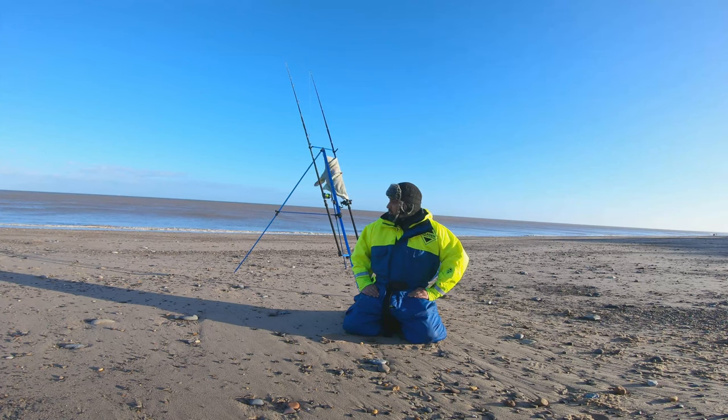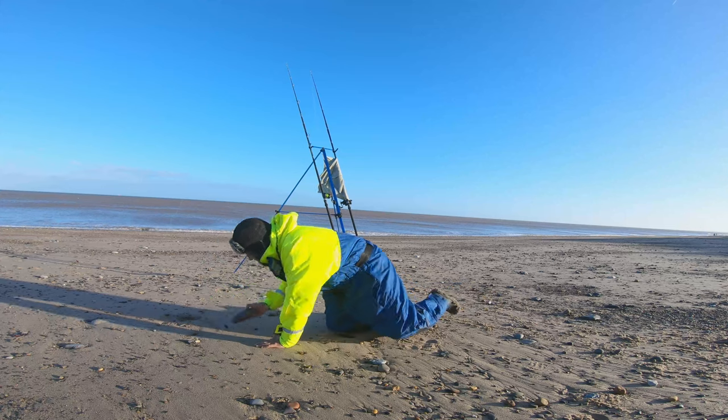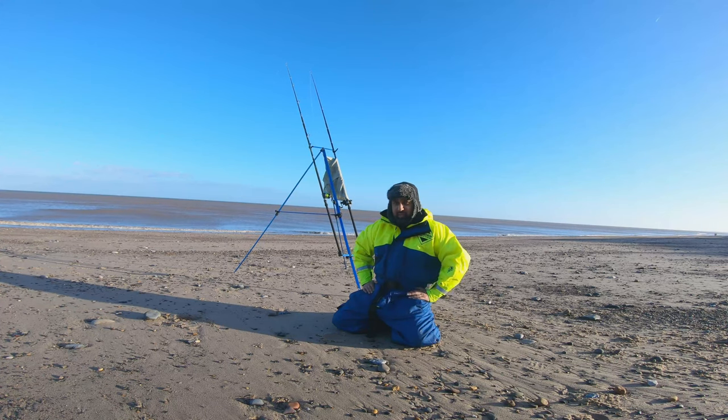The gullies out there, there were some lovely gullies out there. Absolutely gorgeous gullies, really deep. Only problem is there's a lot of rocks out there. I mean, big rocks. I mean, this is like a baby rock. But there's some big rocks and big stones and boulders out there. I really hope I don't get snagged.